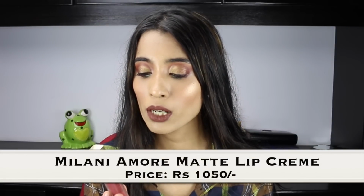So I don't mind. So the next category, we're going to be moving on to shades that will suit medium, medium tan and deep skin tones. So the first one I'm going to be talking about is the MILANI AMORE Matte Lip Cream in the shade Love. This is also a very nice shade. I used to wear this a lot. This one is a lot darker than the Wet n Wild one, and it has a lot of coral undertones.